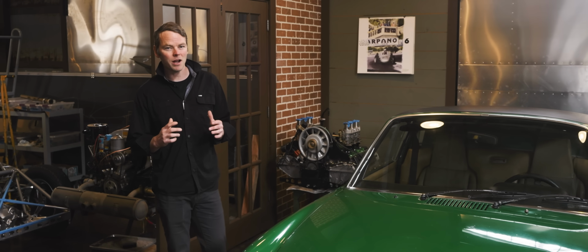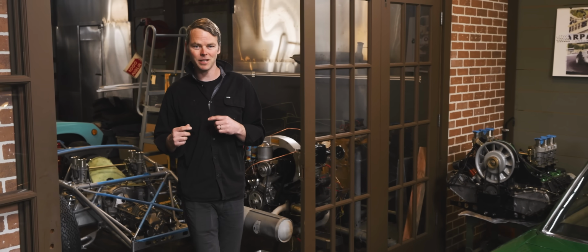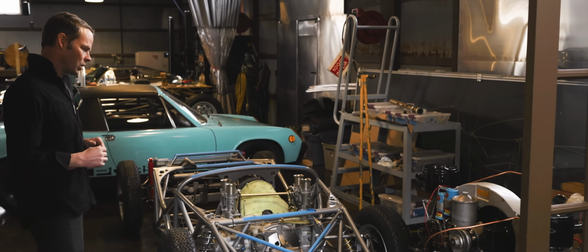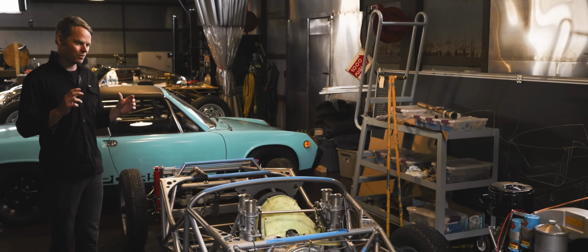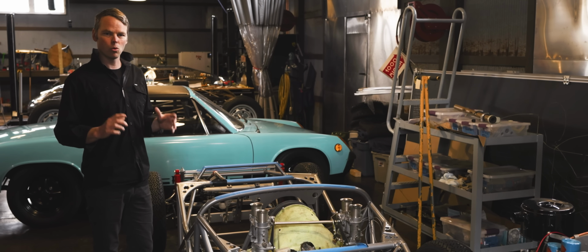So we have a ton of new projects going on in the shop, both personal projects, stuff my son is building, along with new customer builds. For example, this new chassis that showed up here, based off of an RS60 Porsche original race car, it's going to be an all-new body design, really cool project, and we're excited to document these builds in more detail for the YouTube channel.